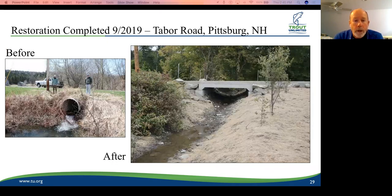This is the result of one of those that we did. You can see that scour hole and undersized pipe. And what we put in there was precast concrete abutments with a precast bridge deck. This particular site is a dirt road in the town of Pittsburg, New Hampshire. We just covered the deck with crushed stone, crushed gravel. The actual construction project was done in 2 days, and it cost us $70,000.